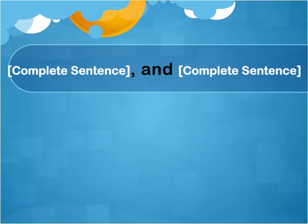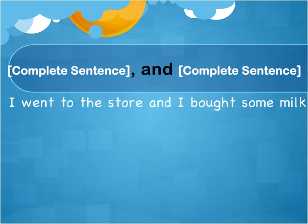Let's look at some examples that use the word and. One example, I went to the store and I bought some milk. This sentence has the word and, which is a fanboy. To determine whether or not it is used as a fanboy, we need to see if it's dividing 2 complete sentences. Before this and, it says, I went to the store. I went to the store has a subject, I. It has a verb, went. It has a complete thought, I went to the store. This could be a complete sentence by itself.